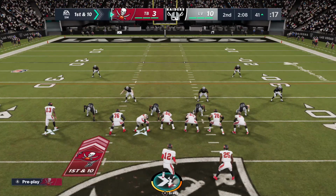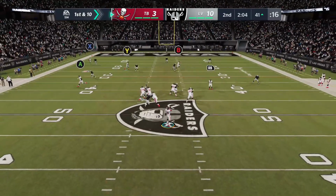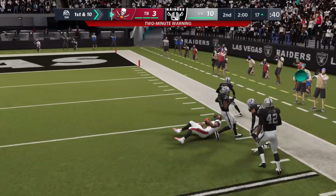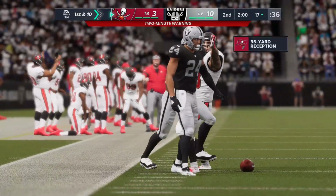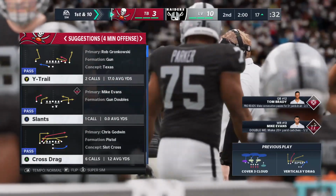So that tells you that not only do they imagine those types of catches, they actually work on them with defenders jostling them in order to keep their concentration and haul it in. And they will get him down, but not before he gets very good yardage there, as that will lead us right into the 2-minute warning.